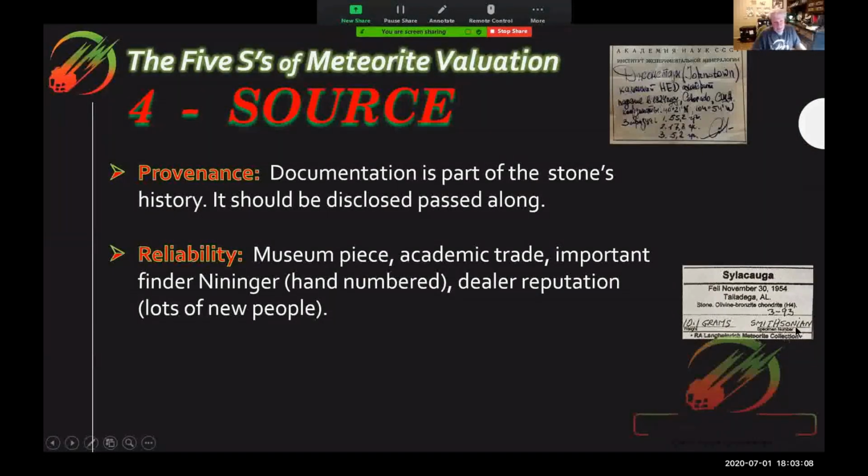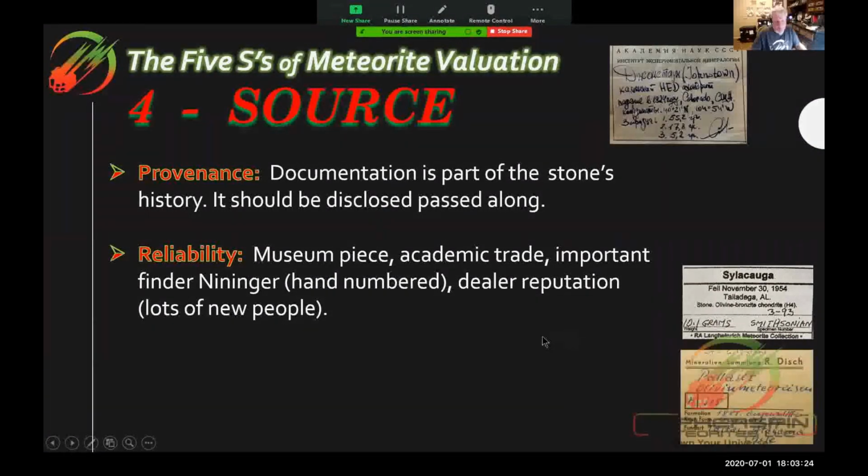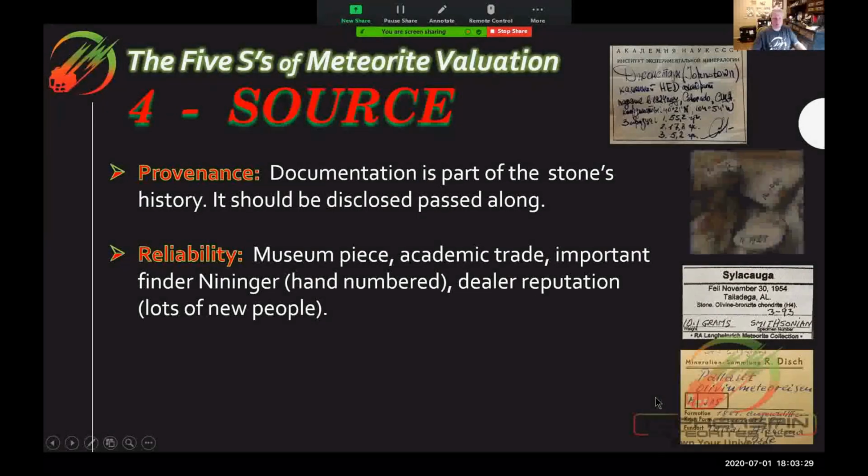This one actually can be traced back to the Smithsonian. A lot of people have this, but there was a 10-gram piece that came from the Smithsonian, and it's been broken down into smaller pieces. Everyone who has a piece of that original 10.1 grams should have a copy of this to accompany it. This accompanied one of my pieces of Mbale from Germany. Here's some hand-numbered Albrights. These are Norton County. These were done as an academic trade. These are the University of New Mexico's numbering on them.